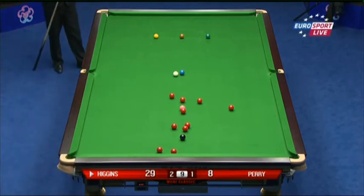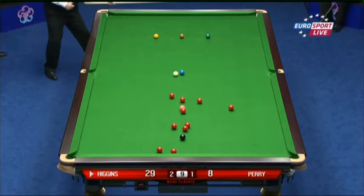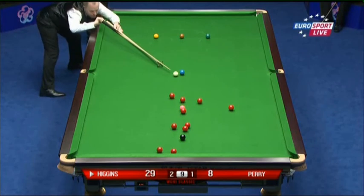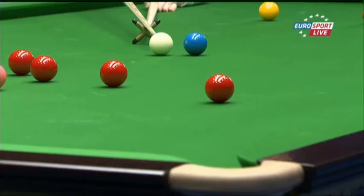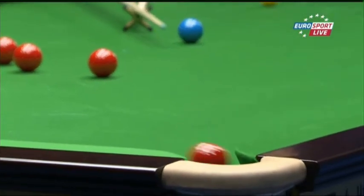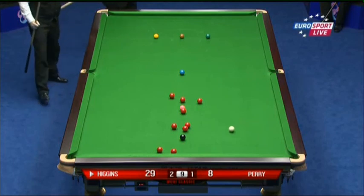And I'm pretty sure he played for the reds into the left corner. Maybe got a big bounce. But a good recovery.